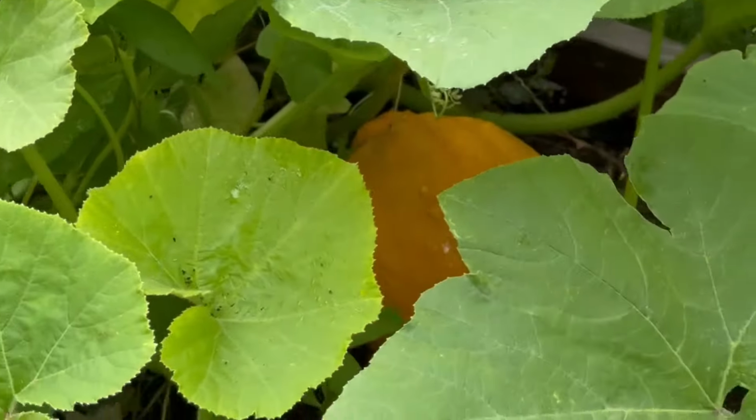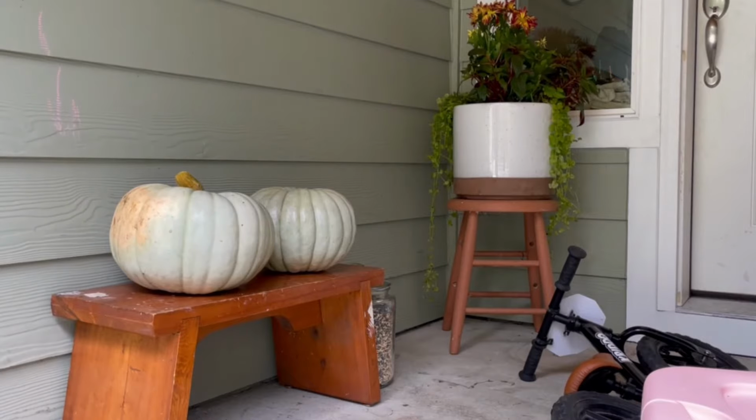And then these guys. And last year I grew a couple, I think it was a blue Jarrahdale. I might be pronouncing that wrong, but it was a beautiful blue-green pumpkin. And I got 2 of those, and I did still have some of the seeds, so I planted those this year, but I don't see any of those in that mix. So I'm pretty bummed about that. I wish I would have saved some of the seeds from the pumpkins last year, but I didn't. So I will buy another pack of those next year.